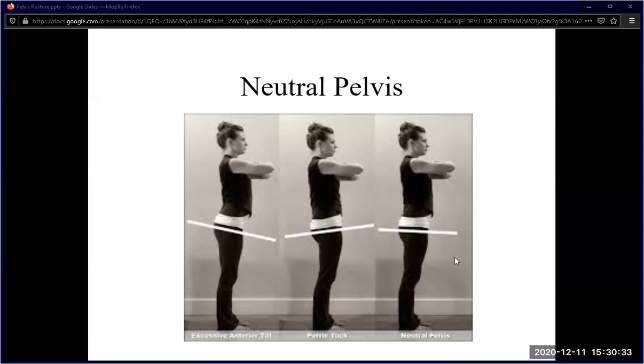Which is why I wanted to show you this, that it's really important. It totally changes the way the loads are coming down through your body. So especially for those of us that run or walk a lot, it's incredibly important to be in a proper position. So we start here on the left. She's got her anterior pelvic tilt.